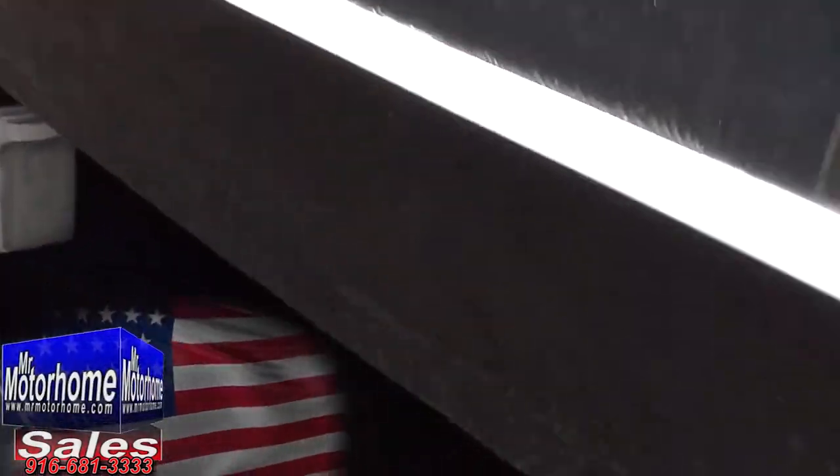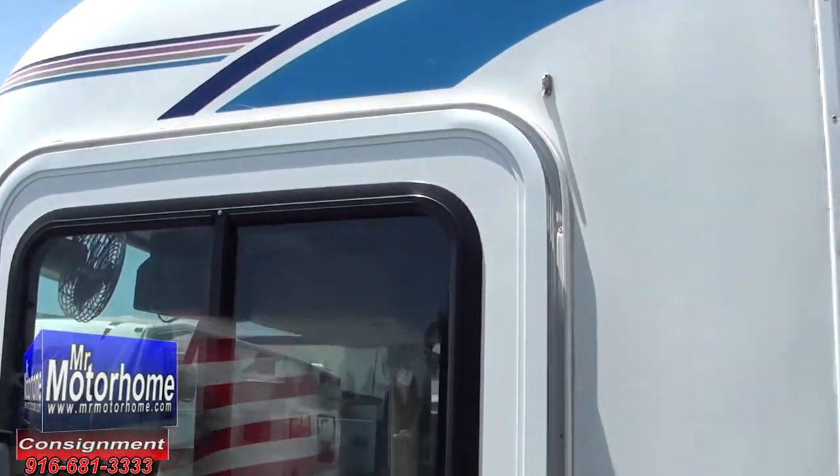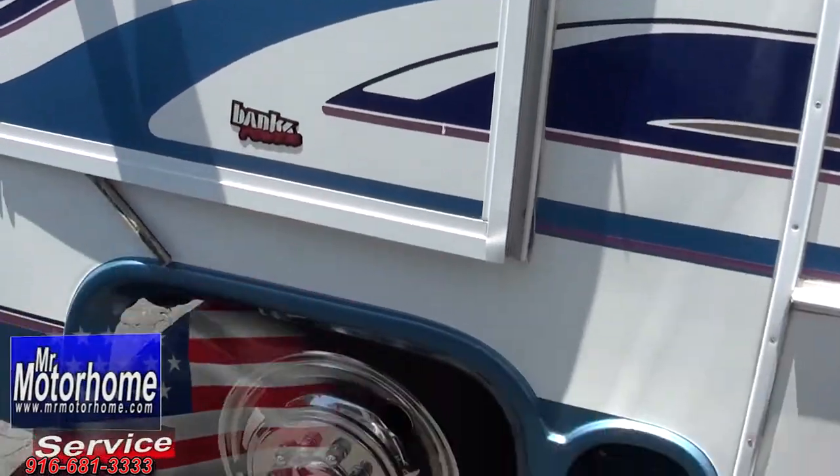You've got nice slide-bound storage, as opposed to having the storage underneath your slide just waiting to wreck your back while you're trying to get underneath there. No problem there. And it even gives you the nice passenger door and the driver door. The driver door to be able to get in and out of gas stations conveniently.